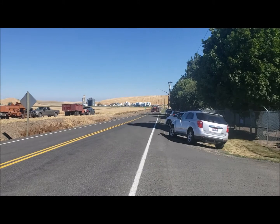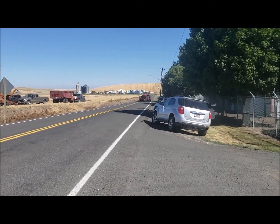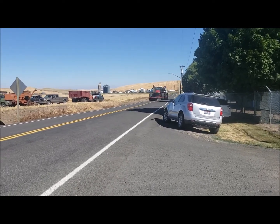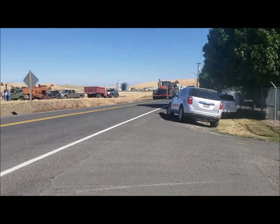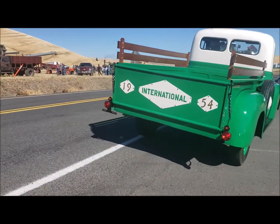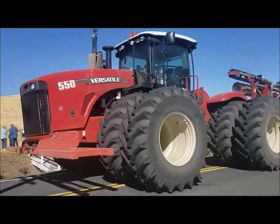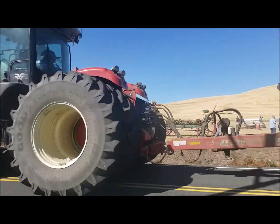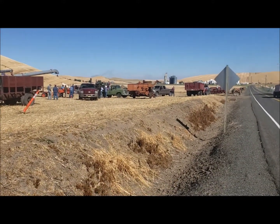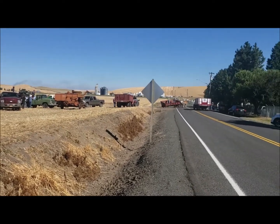Oh, what do we got? A big boy coming down the road already here. Big honking Case IH. And he is big. Whoa. Oh, beautiful. Oh, it's a Versatile. Well, after nearly getting run over by that big Versatile, yes, it was a Versatile, I initially thought it was a Case IH.